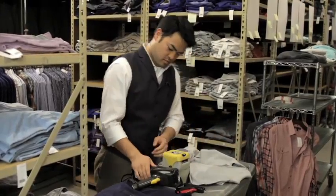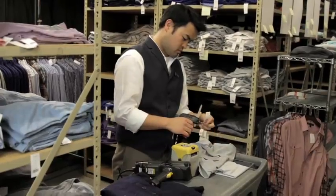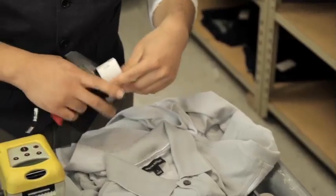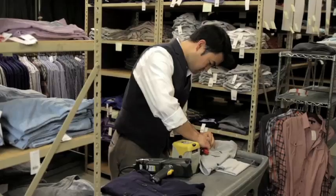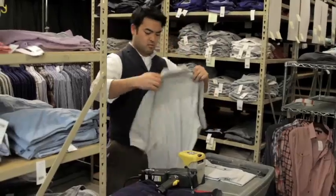Use the LRT and your reticketing printer to create a ticket. Attach the printed ticket to the garment through the tag or seam, being careful not to damage the item. And place the items on the sales floor once they're all completed.